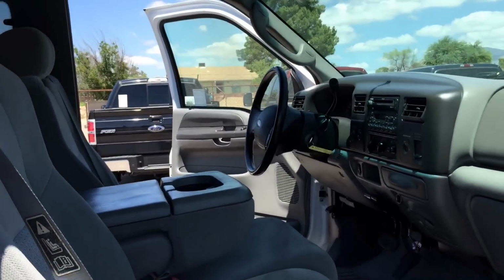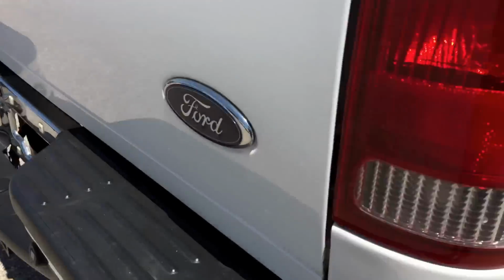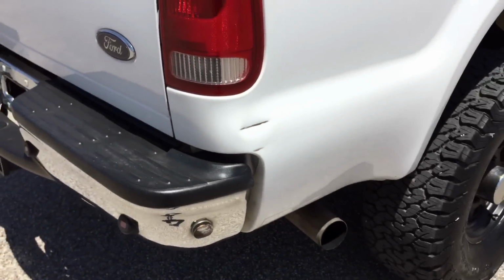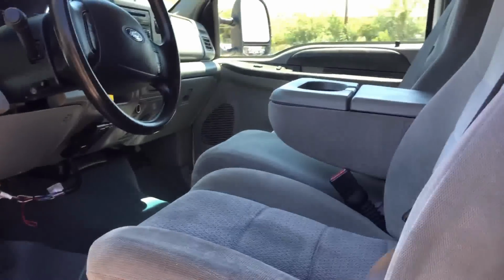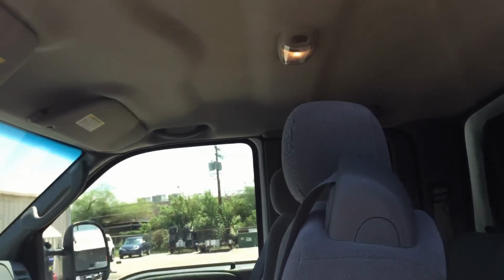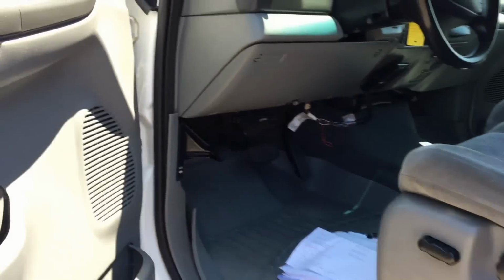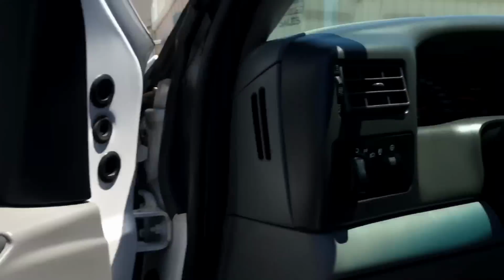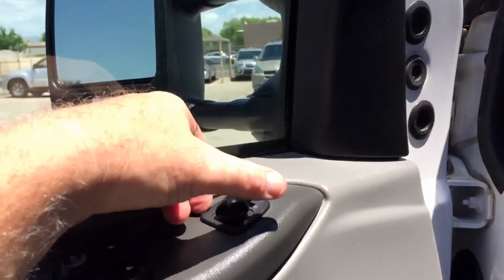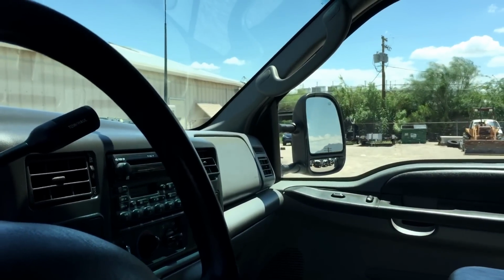Window. Yep, everything works from there. Yeah, oh, I just saw that. A little ding right here. A little white touch-up paint would help there. Boy, this thing looks great. There's your VIN on the door. Window, up, down, down. Let's see, door locks. There you go. Mirrors, out, in, up, down. Other side, out, in, up, down.